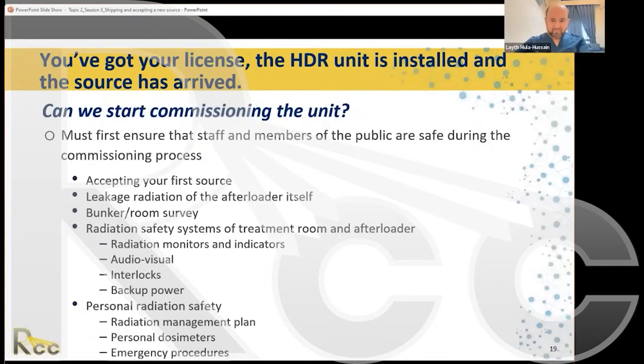Okay. So we've got our department license, we've got our personal license, we've got our source security places, all our cages, all our keys, everything's done. Our HDR unit is installed and our sources have arrived. Can we start commissioning? Can we just leap in and start commissioning the unit? What we need to do first is ensure that during commissioning, all of our staff, including ourselves, all of the members of the public and our patients, are safe during the commissioning process. So what we need to do when accepting our first source is look at leakage radiation of the afterloader. We do our bunker and our room survey that we discussed last week.